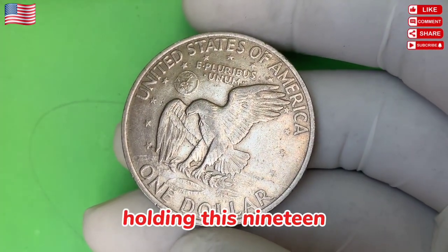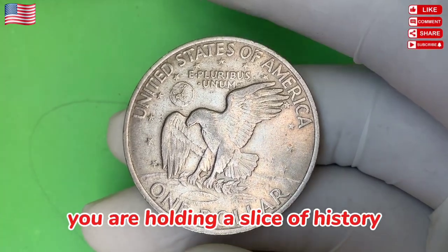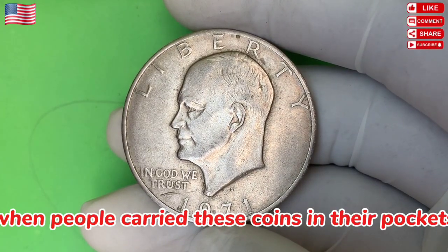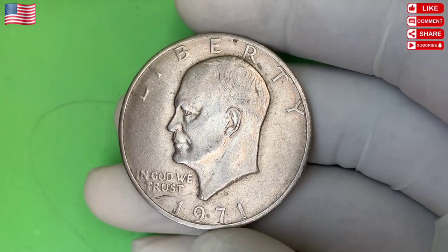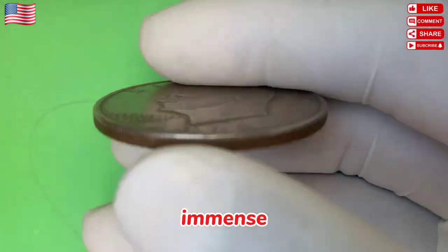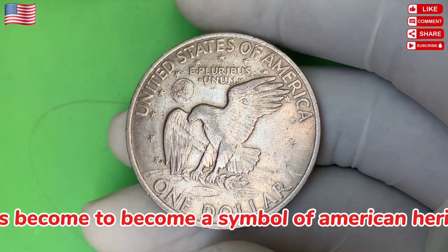Now imagine holding this 1918 half-dollar in your hand. You are not just holding a piece of silver, you are holding a slice of history from more than a century ago. This was a time when people carried these coins in their pockets to buy groceries, to pay for goods and services, and to move through their everyday life. Yet today this same piece of silver shines as a jewel of rarity, commanding immense respect and value among serious collectors across the world. It is no longer just currency, it has become a symbol of American heritage.